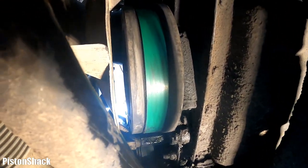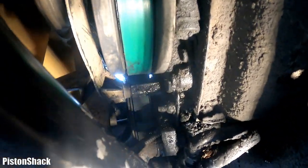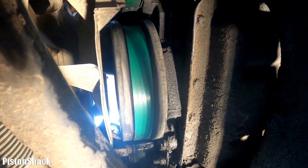Our belt is in the grooves, aligned on the crank, on the power steering, AC compressor over there, all looks good, and we are ready to pull the tensioner pin and start the truck.